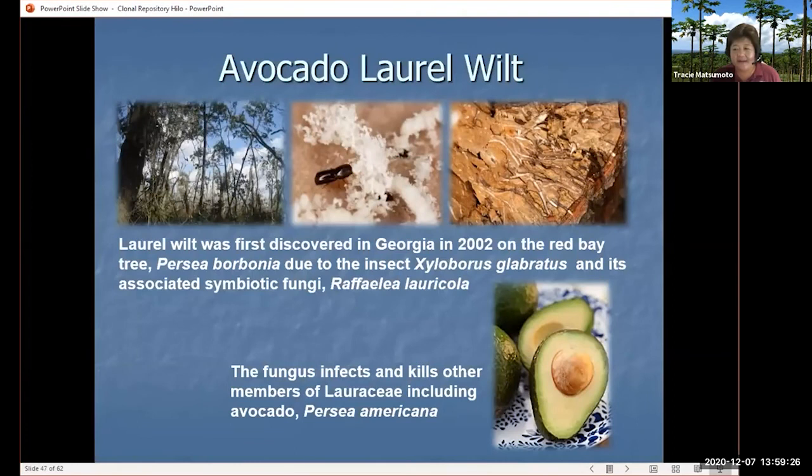Okay. Another thing that we do is we also back up the avocado collection in Miami, because laurel wilt was first discovered in Georgia, on the red bay tree. It was interesting because they found out that the fungus had moved through a barbecue truck that carried infected wood, so they could trace how that disease moved throughout Florida. Unfortunately it got really close to Miami, where the avocado repository is.